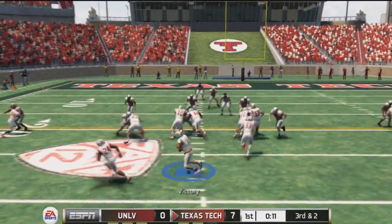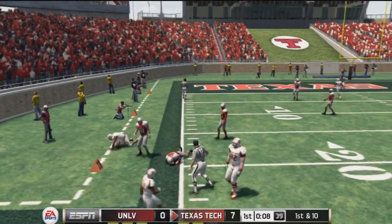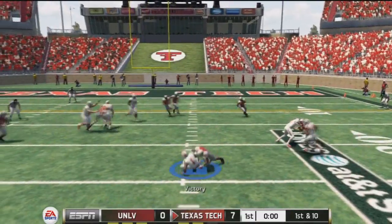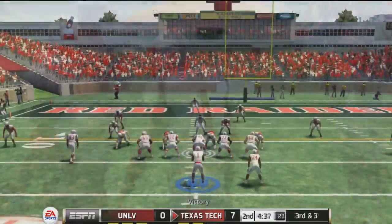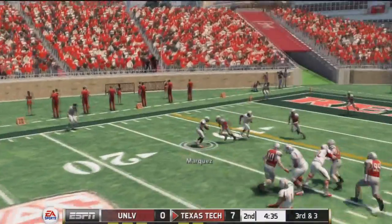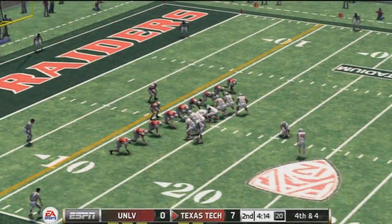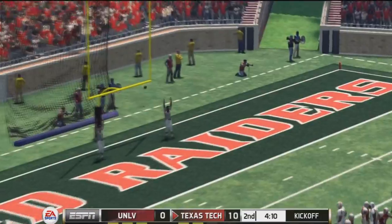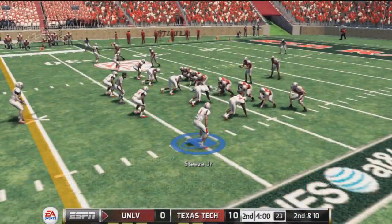3rd and 2, 11 seconds left. Was thinking about the option, but instead I can pick up the 1st down myself. 1st and 10 at the end of the 1st quarter. And I get sacked. 3rd and 3. Marquez pretty much wishes that pass was never thrown. So it's 4th and 4. And we have to settle for a field goal here, which gives us 10. And UNLV still has the goose egg.